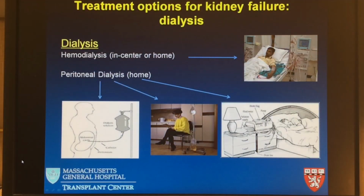As I mentioned, the treatment options for kidney failure include dialysis, and dialysis comes in two different forms. There's hemodialysis. In the top right of this slide, you can see a gentleman sitting in a bed connected to a hemodialysis machine. And then in the bottom, there is peritoneal dialysis demonstrated through those cartoons. Peritoneal dialysis is performed at home.